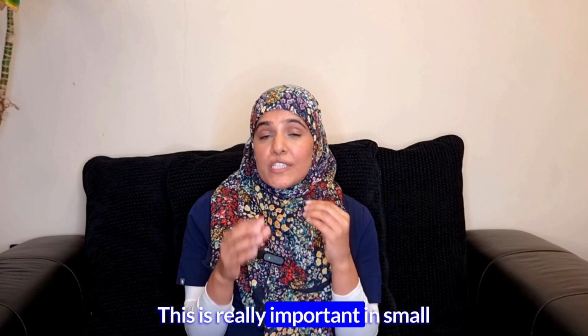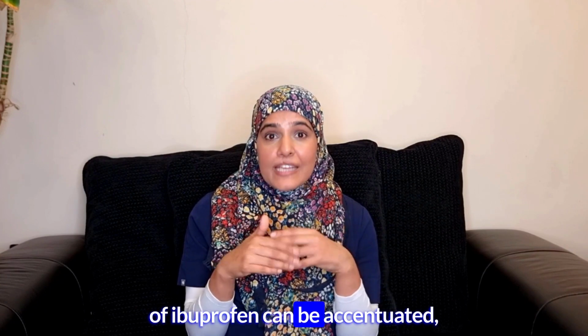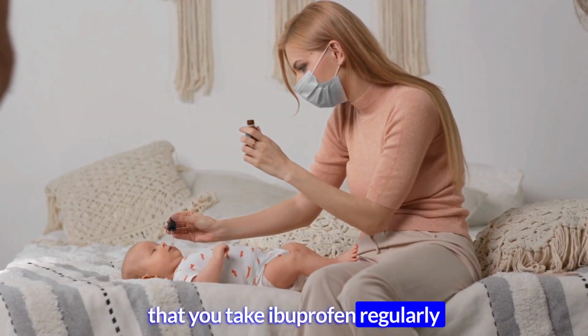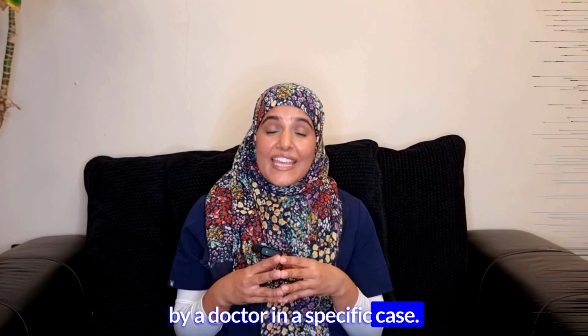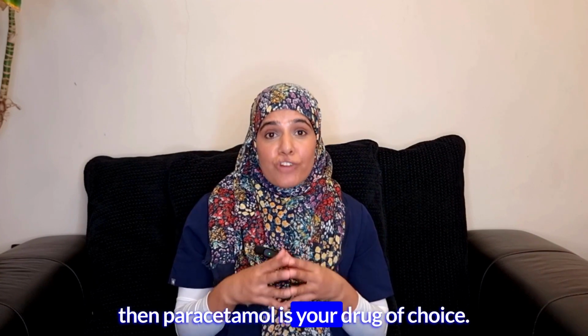This is really important in small children who can get dehydrated very easily, and therefore the effects of ibuprofen can be accentuated, which is not something we want. This is why we don't recommend that you take ibuprofen regularly unless you have been advised so by a doctor in a specific case. In a nutshell, if you are looking for a first step to pain management, then paracetamol is your drug of choice.